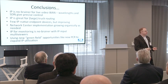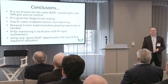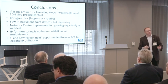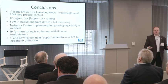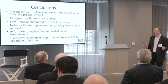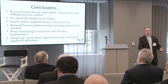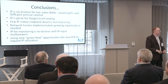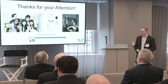Our network center implementation is really growing organically on an as-needed basis, because sometimes if it ain't broke, don't fix it. IP monitoring is a complete no-brainer. It works really great, and it works super well with IP input multiviewers. And we're trying to use new greenfield opportunities, like building a new production control room, to expand IP utilization within our plant. So that's what we're up to. Thanks so much.